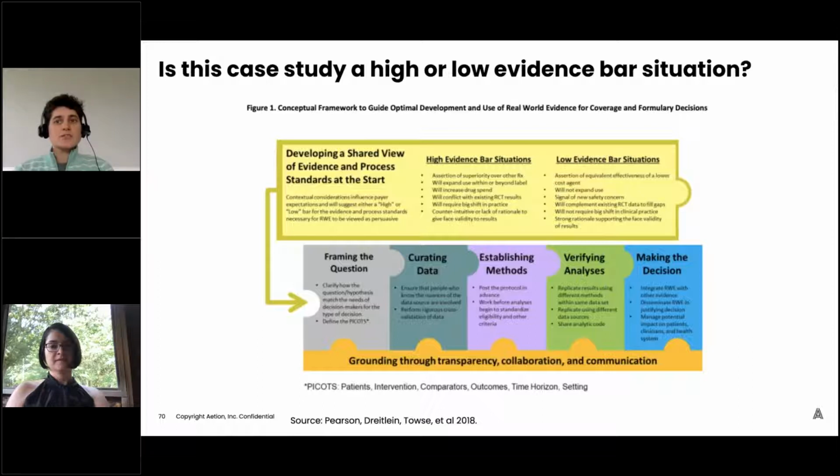So this assertion of superiority over GLP-1s for treatment intensification really requires a high evidence bar, and HTA scrutiny is going to be high. So we really need to ensure that the RWE study is high quality and it is enough to convince an HTA body. So it's a really good thing that we learned about how to generate high quality RWE studies in part 1 so that we can apply it to this particular situation.